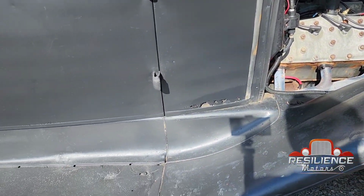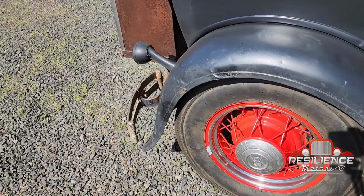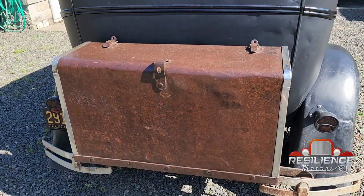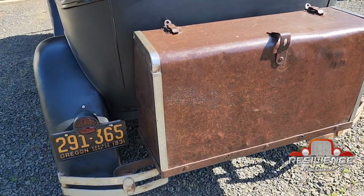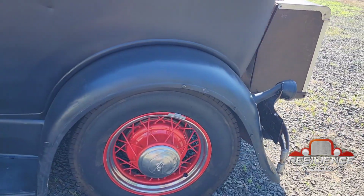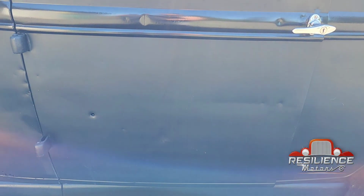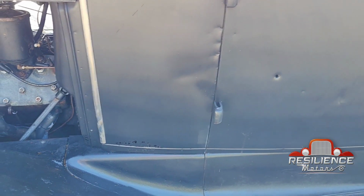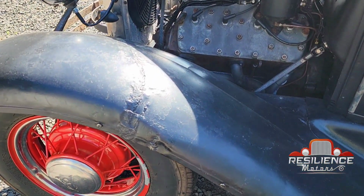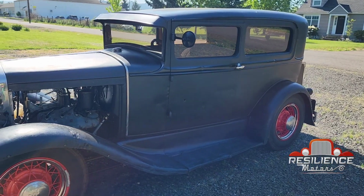It's got some rust in the cowl and a little bit in the doors. It's got a really sweet trunk on it that's been clear-coated to seal the patina. It's got a '31 Oregon license plate. This fender isn't too bad. It's in decent shape. The driver's side door's got a bullet hole in it, so that's pretty cool. Cowl on this side is pretty rusty too. And then the driver's side fender is pretty rough, but it is what it is, you know. Rat rod, rough rod.